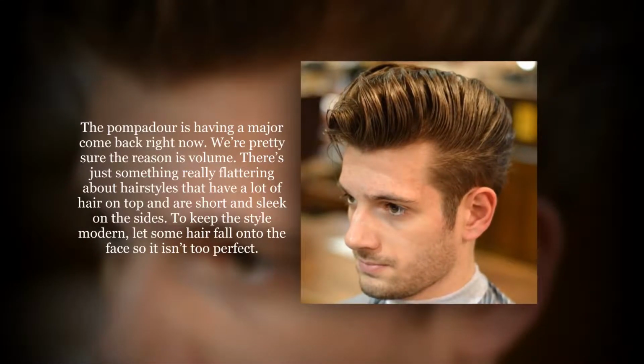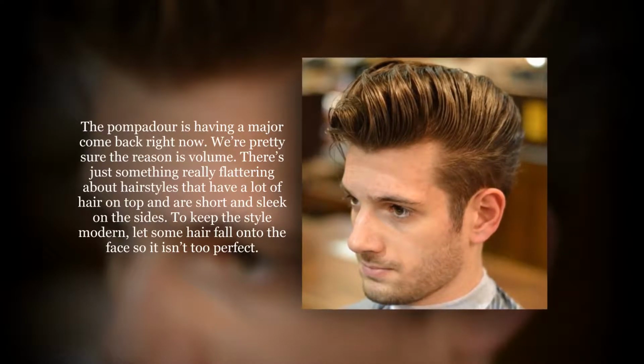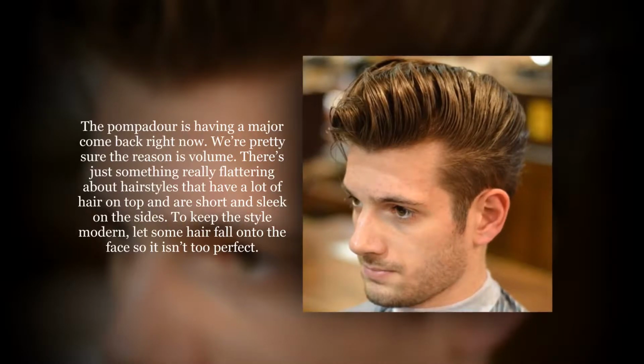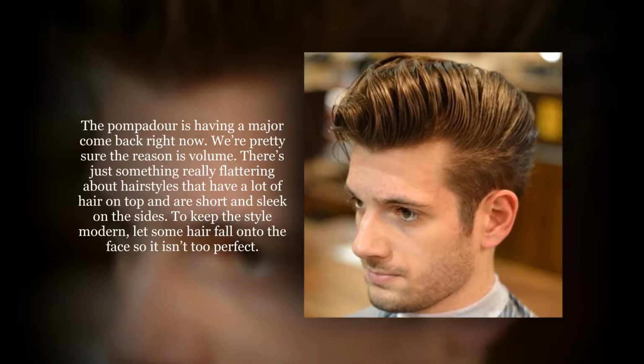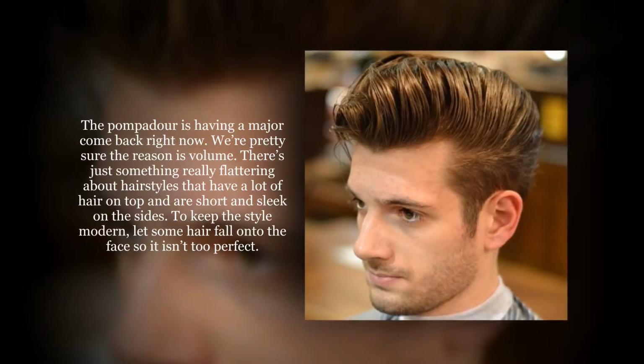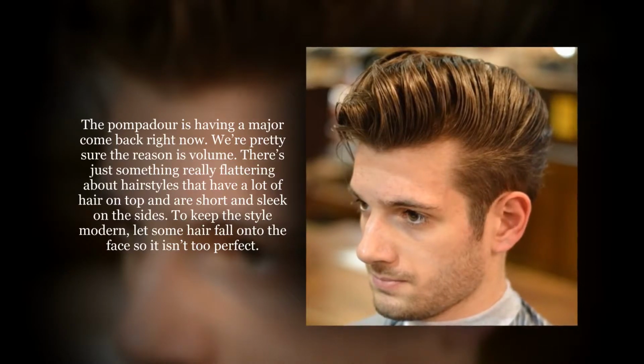The pompadour is having a major comeback right now. We're pretty sure the reason is volume. There's just something really flattering about hairstyles that have a lot of hair on top and are short and sleek on the sides. To keep the style modern, let some hair fall onto the face so it isn't too perfect.